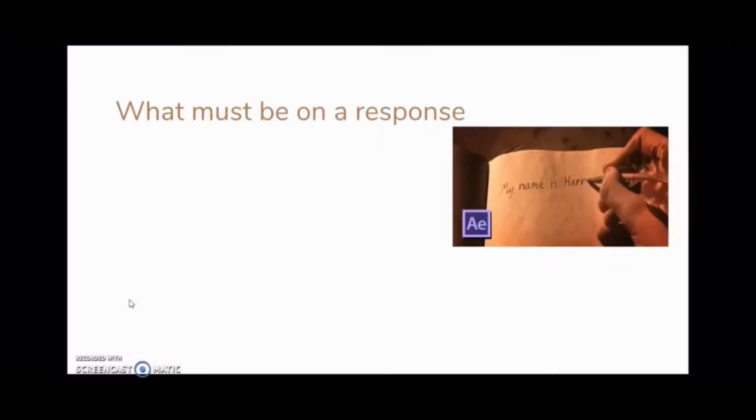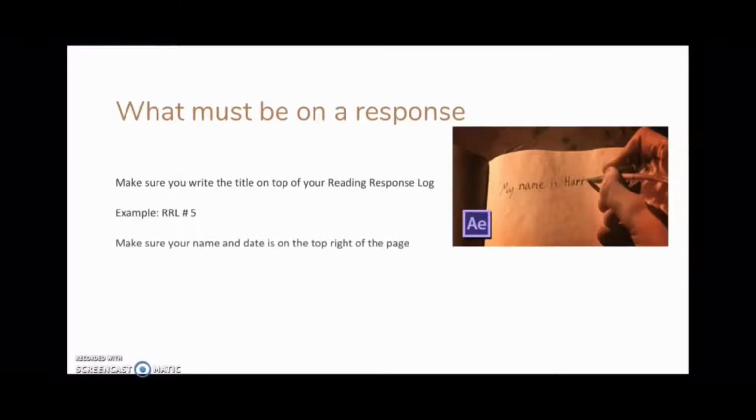So the next part is, what must be on a response? Well, make sure you write the title on top of your reading response log. For example, you would say reading response log number 5, or RRL, as you could abbreviate. Make sure your name and date is on the top right of the page. Number your entries and write the title of the book you're responding about.